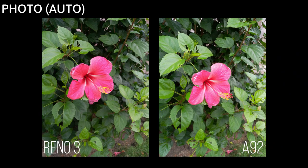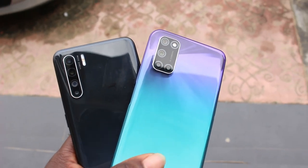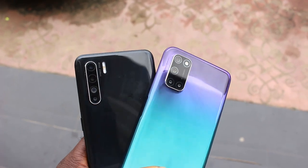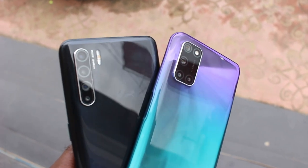So looking at these two images, what's the difference? For me, it feels like taking the same photo twice with the same smartphone. There is no difference between them. And don't forget, the Oppo Reno 3 is $393 compared to the $290 of the Oppo A92. And they both have a quad camera layout that is so powerful. But do they have the same output performances?